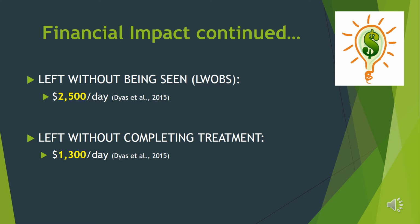And this has also a financial impact of $1,300 per day. And you wonder why someone leaving would cost the department money, and that's because typically these patients end up returning at some point to finish their care, which means that they were charged for basically 2 visits. The emergency department physicians for patients who leave without completing treatment still are required to follow up on those visits, and therefore that means they have to, during their administrative time, research those patients and call those patients and give them their results.